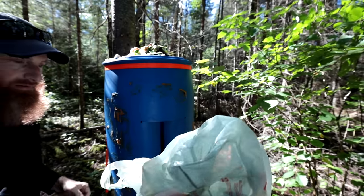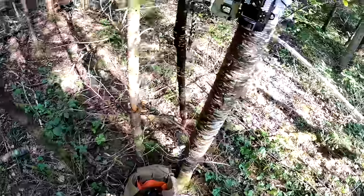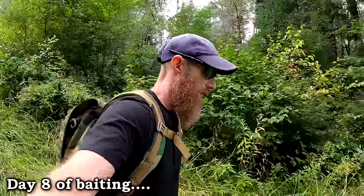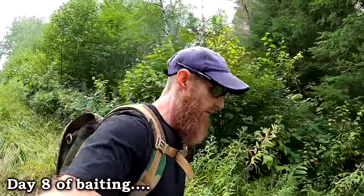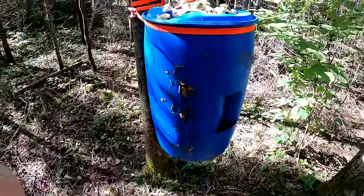Oh, wasp. There, that's stinky. You smell it? Yeah? A little bit. Well, guys, I decided to come one more time. There's nothing on the trail camera still. Obviously, nothing's been disturbed up top here.